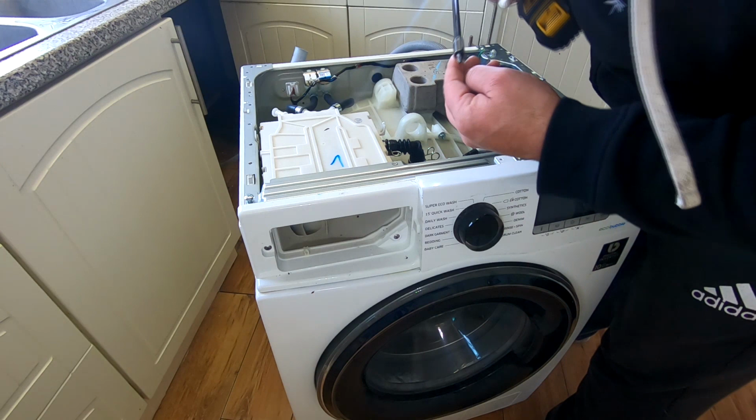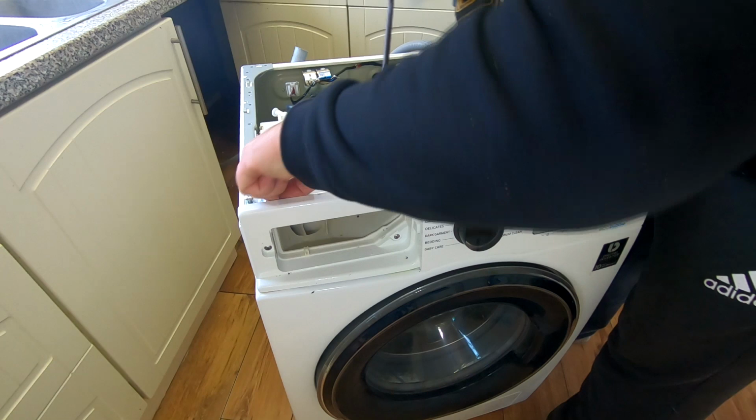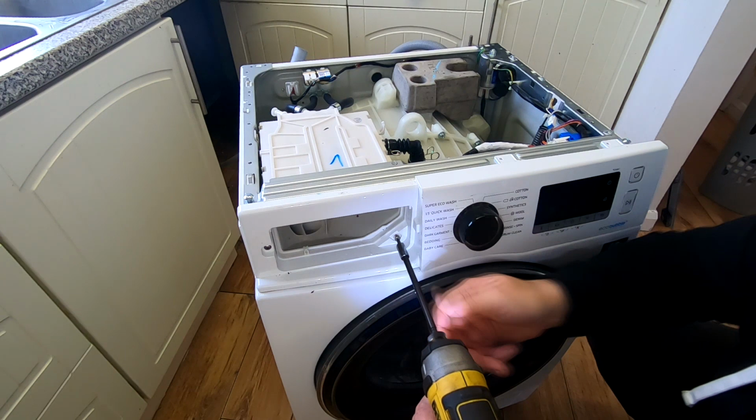You've got a couple of bits here. There's actually one screw missing there, which is funny enough, off the front of this panel. I'm going to remove that one as well, without losing any bits, of course. The next ones I'm going to remove are going to be these two on the front of the panel here. That one and this one here.